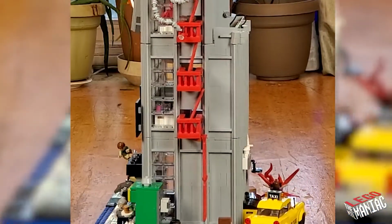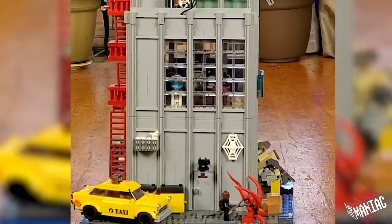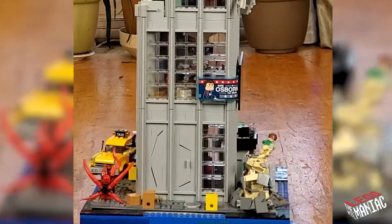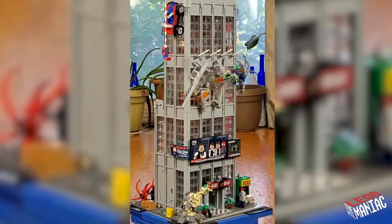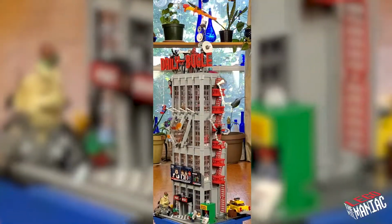But ultimately, I feel if you're buying this kit, you're buying it for the minifigures, especially if you want Daredevil and Blade, who are exclusive to this set. So whether you're buying them just to collect them, you like displaying them, you want to set up the scenes in this building, you have to ask yourself, how much are these minifigures worth to me?